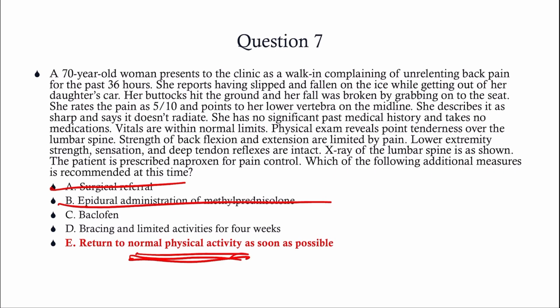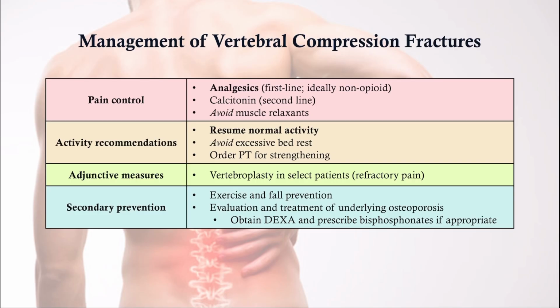Baclofen, no, this is bone pain. This is not muscular pain. Okay, not muscular pain. Bracing and limited activities, no. We want normal physical activity as soon as possible. Does that mean she's got to go out right now and go for a 5-mile walk? No, but it means make it a priority. Do it as soon as you feel able.